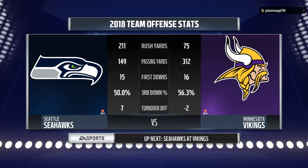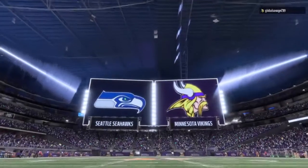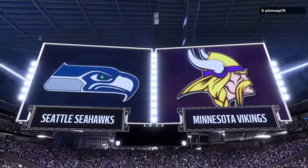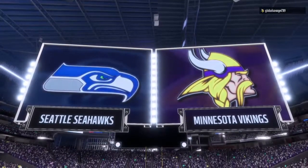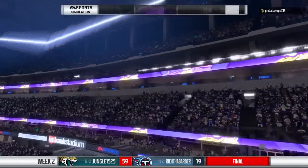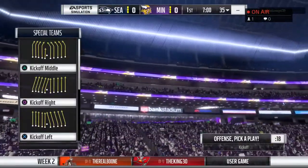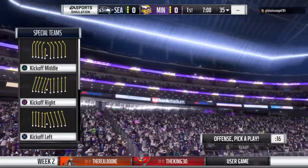Everybody, I'm Larry Ridley, and this is the NFL on EA Sports. Two teams will need their quarterbacks to step up and lead their offenses on the gridiron today. It's Wilson's Seahawks going up against Keenum's Vikings. EA Sports coverage takes us to one of the newest jewels on the NFL landscape, US Bank Stadium in Minneapolis.